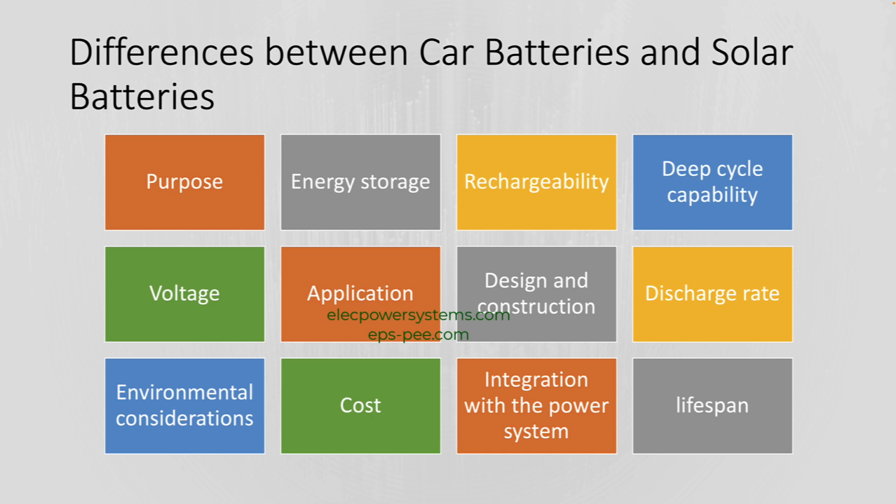Lifespan. Car batteries generally have a lifespan of around 3 to 5 years, depending on usage and maintenance. In contrast, solar batteries are designed for longer lifespans, often ranging from 5 to 15 years or more, depending on the battery chemistry and usage patterns.